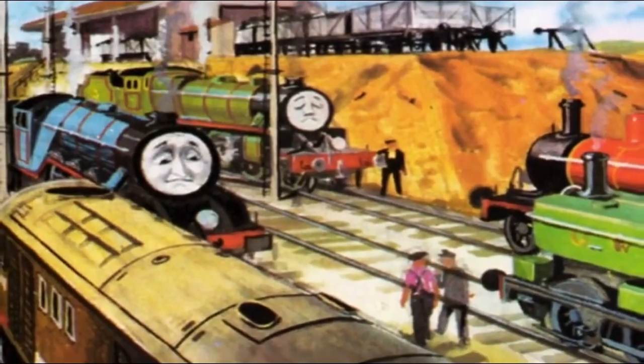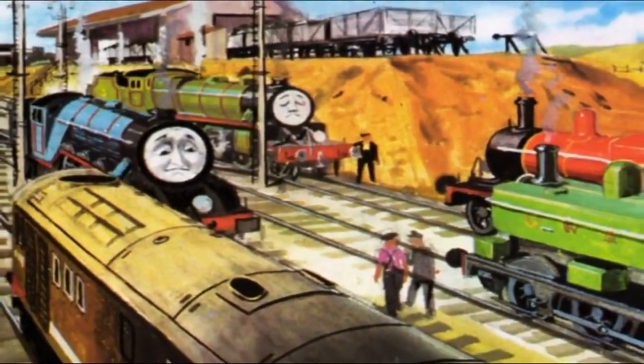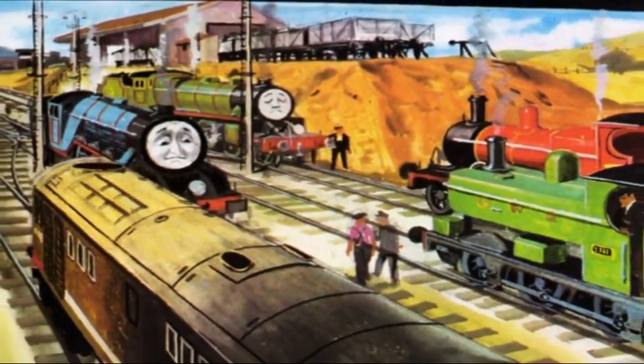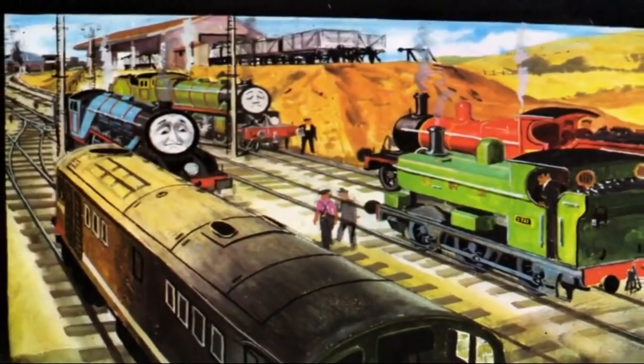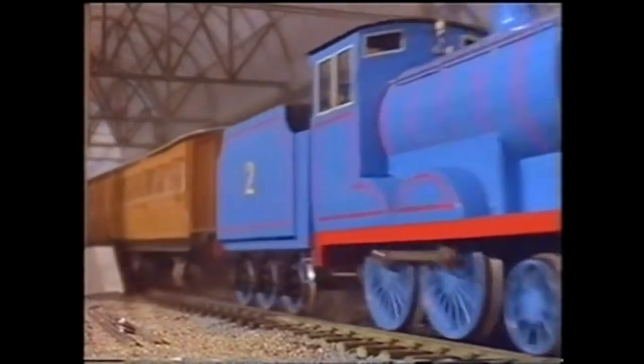According to the illustration, Gordon, James and Henry's criticism of Edward's weaknesses, and Duck and Boko criticising them for such criticisms, happens at the engine's shed after Edward has already left.